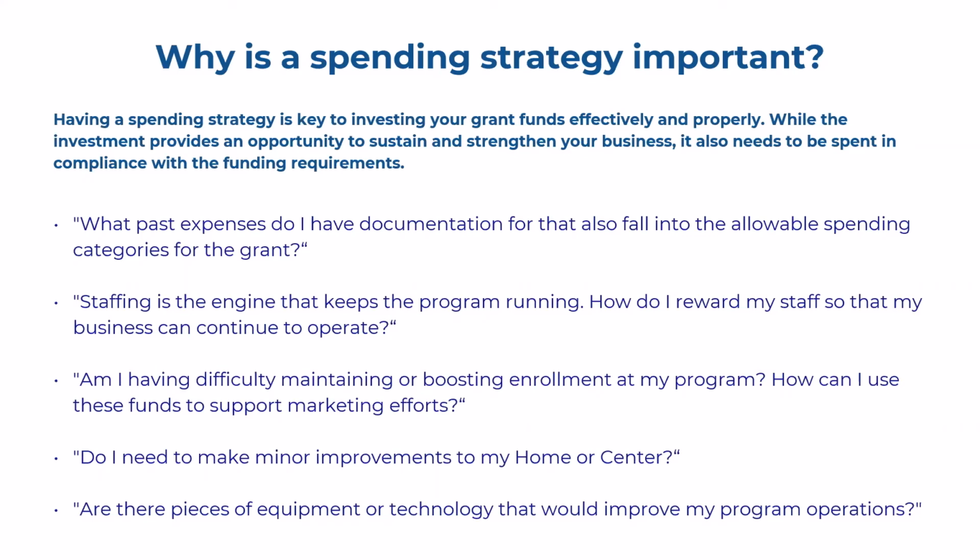Another question that may come to your mind is, staffing is the engine that keeps the program running, so how do I reward my staff so that my business can continue to operate? The key investment area for the use of the funds is staffing, and boosting staff, retaining and recruiting staff is very integral to the childcare business. So learning of ways that these funds can be used and redirected to maintain your staffing levels so that your program can continue to operate is a great strategy.